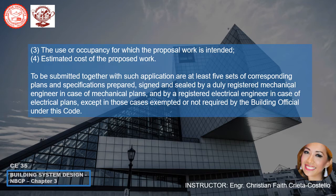All four are to be submitted together with such application, with at least 5 sets or 5 copies each of the corresponding plans and specifications prepared, signed and sealed by a duly registered mechanical engineer in case of mechanical plans, and by a registered electrical engineer in case of electrical plans, except in those cases exempted or not required by the building official under this code.